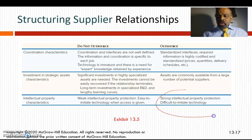A strong intellectual protection is needed when we talk about intellectual property, especially if difficult-to-imitate technology is involved.